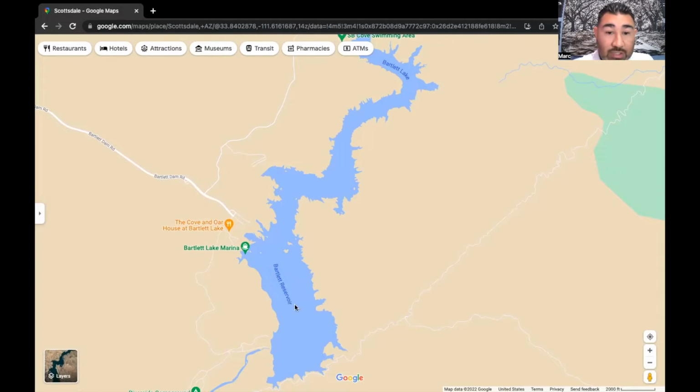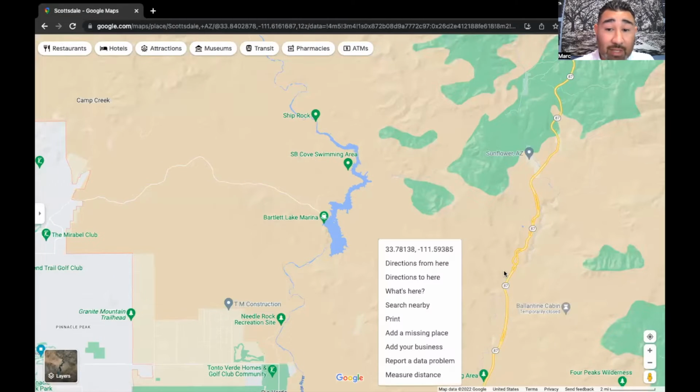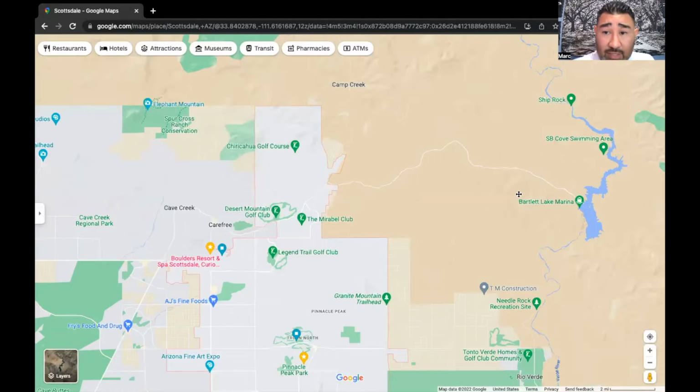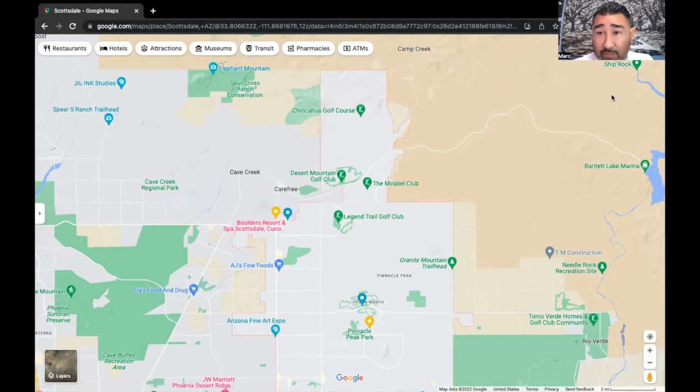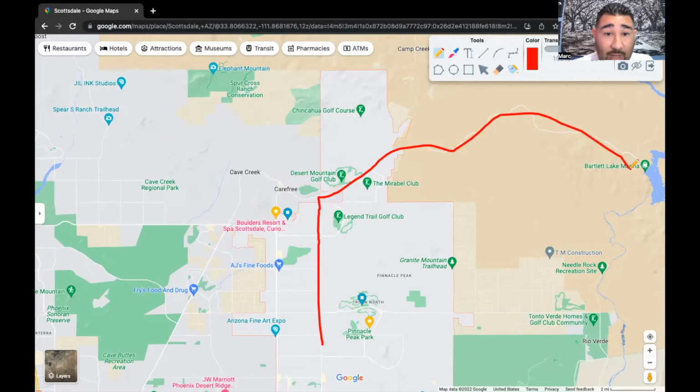So this is Bartlett Lake. This is an amazing place to come if you're into the lake life. I've been there many times. I really do like it, and it's extremely close to Scottsdale. The main route to access it is to hit the 101 north, go to Pima Road, and then right here to the Carefree Highway, which will take you right into that area.